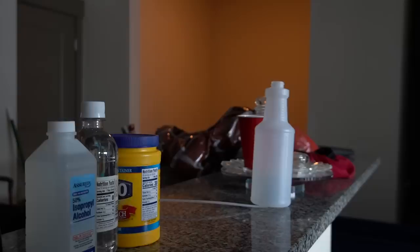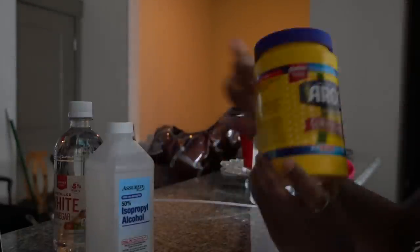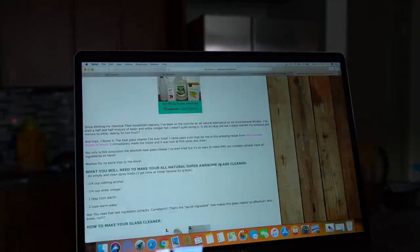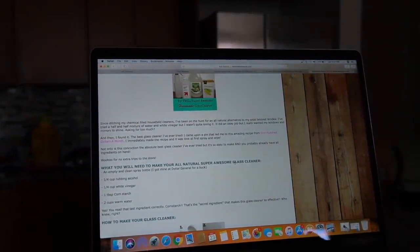So right now I'm about to try out this handmade solution. All right y'all, I am using a recipe that I found off of Pinterest right here on my laptop, and it says 1/4 cup of rubbing alcohol, 1/4 cup of white vinegar, cornstarch, and 2 cups of warm water, on a small little area. It's really hard for you guys to see, but there's a stain right here, and the cover is dirty because, like I said, it was part of the moving process. So I'm going to move the cover from behind on this one area so y'all can see what I'm talking about. There's this stain right here.